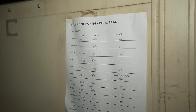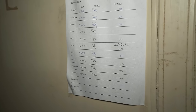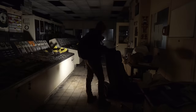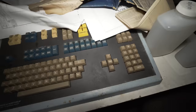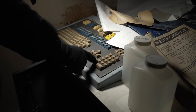They were doing first aid kit inspections all the way until October 2012. It's a pretty nice control room. Check out this keyboard. Is it mechanical? Of course. Sounds like it.